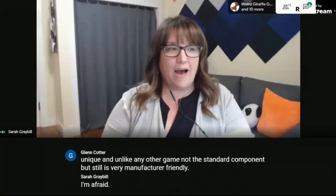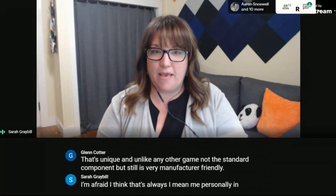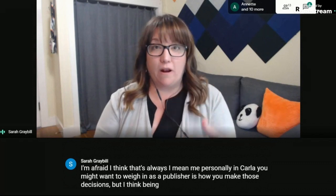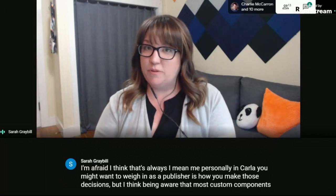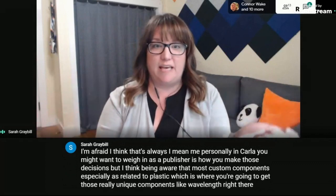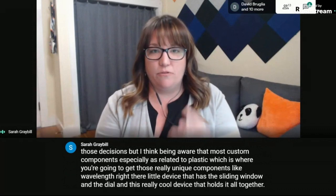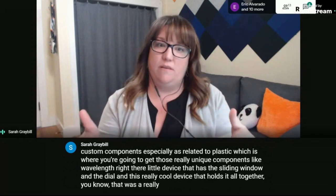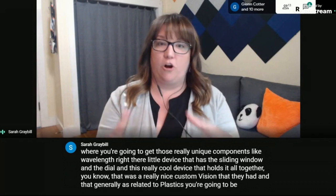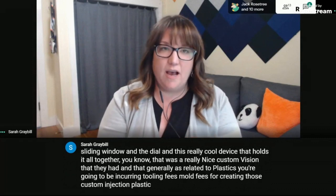Right. I think that's always, me personally, and Carla, you might want to weigh in as a publisher, how you make those decisions. But I think being aware that most custom components, especially as related to plastic, which is where you're going to get those really unique components, like Wavelength, right? Their little device that has the sliding window and the dial and this really cool device that holds it all together. That was a really precise custom vision that they had, and generally, as related to plastics, you're going to be incurring tooling fees, mold fees for creating those custom injection plastic pieces.